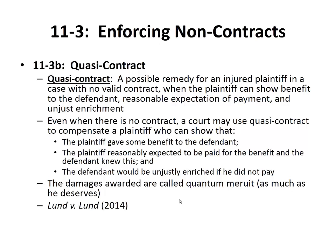So, a company shows up at my house, a landscaping company, and they're mowing my yard. Actually, let's change the scenario a little bit. Let's say a sprinkler company shows up at my house and they're putting in a new sprinkler system in my yard. They're not supposed to be there. I have no contract with them. They're at the wrong house.